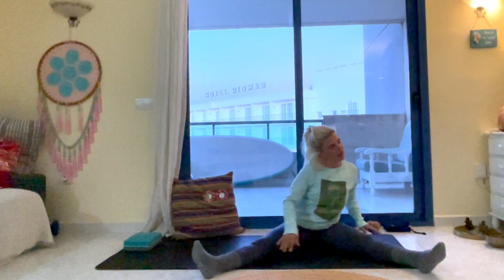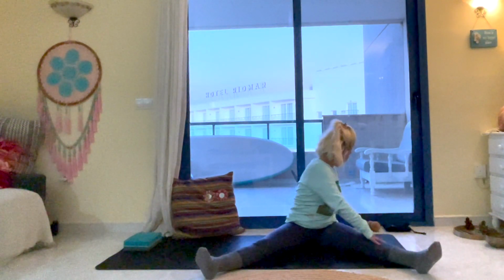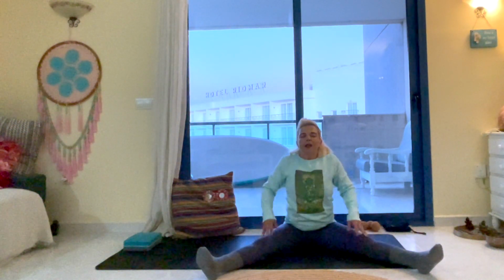Maybe it feels nice to either first just move back again to twist the opposite way around and to have just a tiny bit of loosening and releasing.